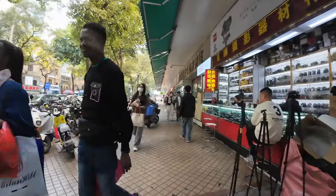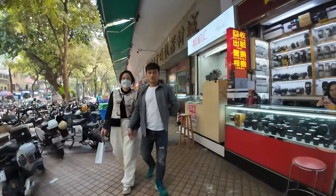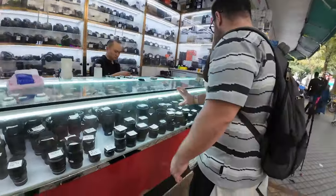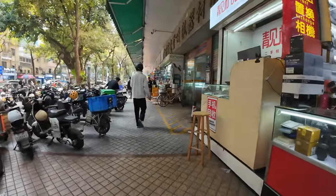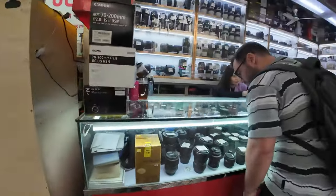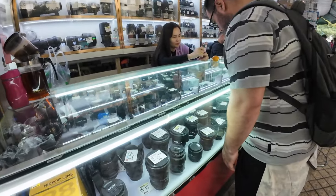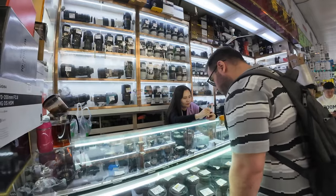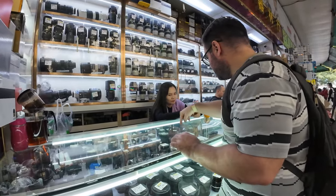There's a couple of actual camera shops down there. Yeah, this one I'm talking about. Canon, man, that's not what it is. 35 and 50. What price is it? That's how you remember how much each thing costs if you have no prices on it. Great memory.